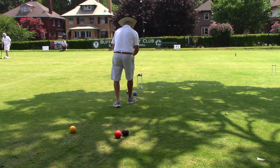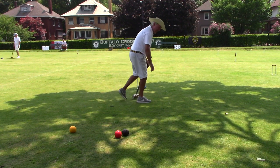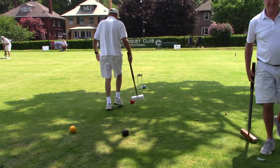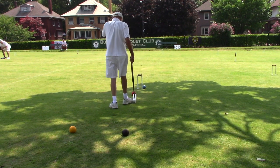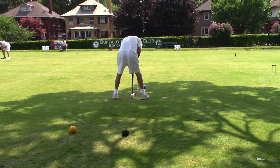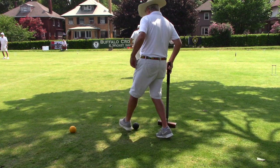I think Bob Gannon is a member of the Buffalo Croquet Club, and Rich Lagging belongs to the Rochester Croquet Club, which is nearby, and he's the one who set up the lawns. We've talked before about how when you try to cram two lawns into a lawn bowling pitch, you end up with long and narrow.